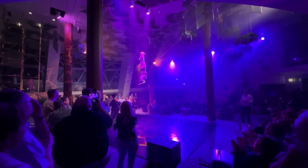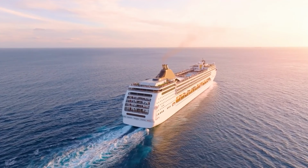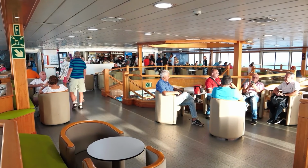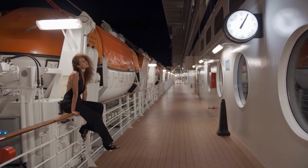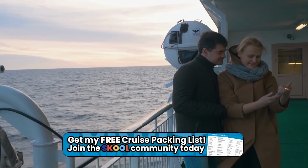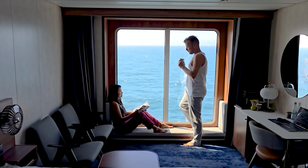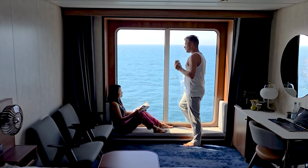Here's what veteran cruisers know. The ship rewards those who understand its flow. And you can tell who they are. The ones who never seem rushed, never look lost, never complain about missing things. They've synced up. They're in tune with the motion of the sea, the schedule of the ship, and the quiet timing of their own space. And it all starts inside the cabin, where you learn how the ship feels.